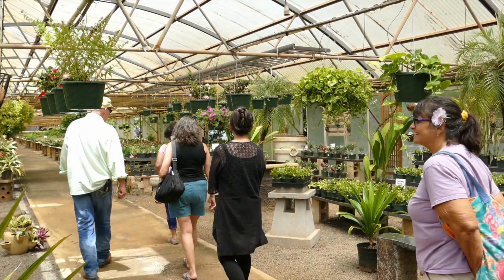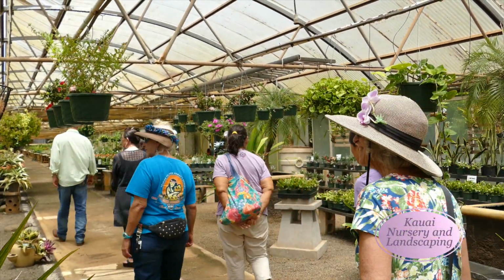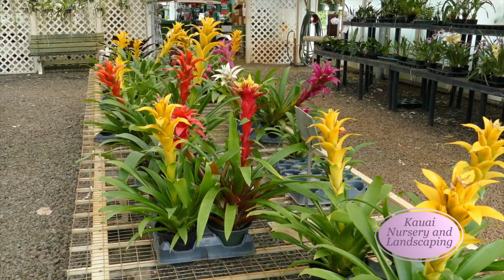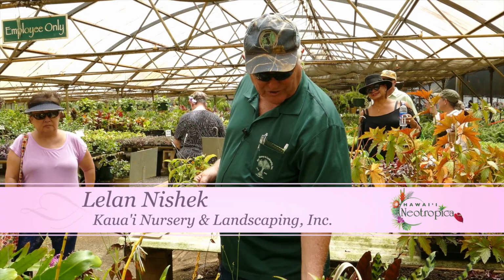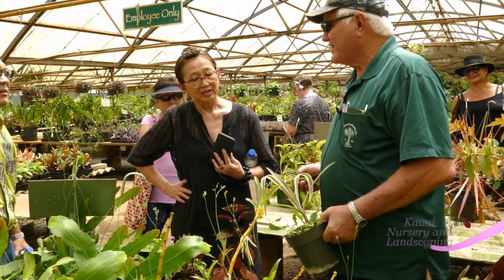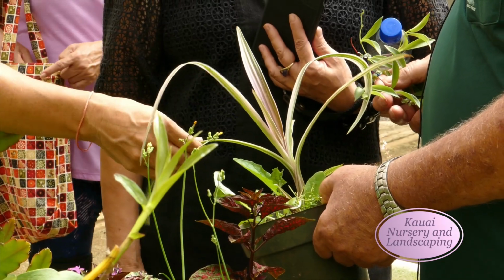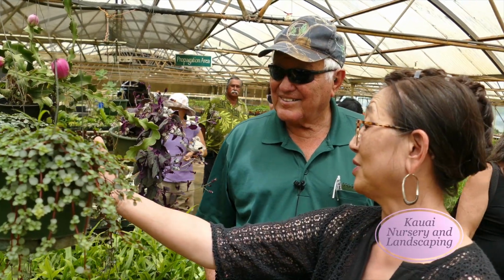The final tour stop was Kauai Nursery and Landscaping, a full-service nursery and landscape contracting company. Ornamental plants are among the many products and services they offer. Here's something that's new, and I'd like to get it tissue cultured. Spider lily. It's one that gets big, like 3-4 feet tall, white. There's a purple flower. This one has pink in it. This is good for like bridal work.